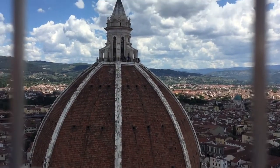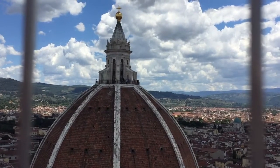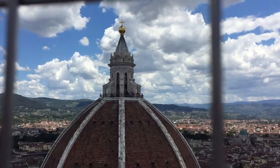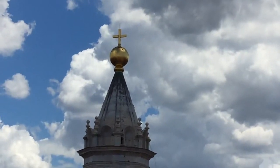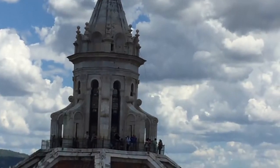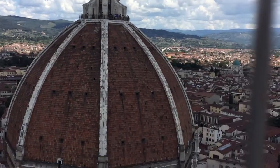Now, the tower on top, 6 stories high, was actually created after the dome was finished, and it's supposed to resemble that each and every person, when they go into the church, can connect to God the way Mary did. And so let's just talk about the dome a little bit more.